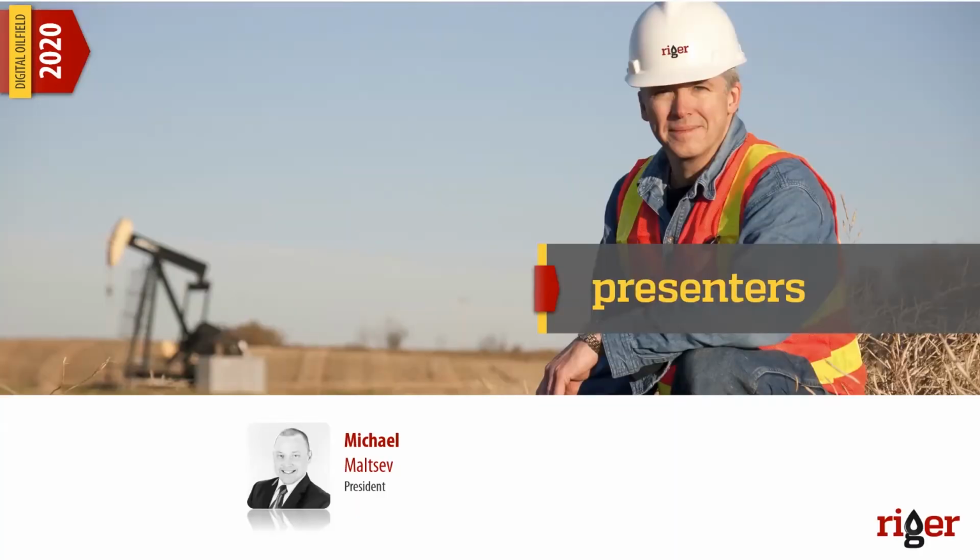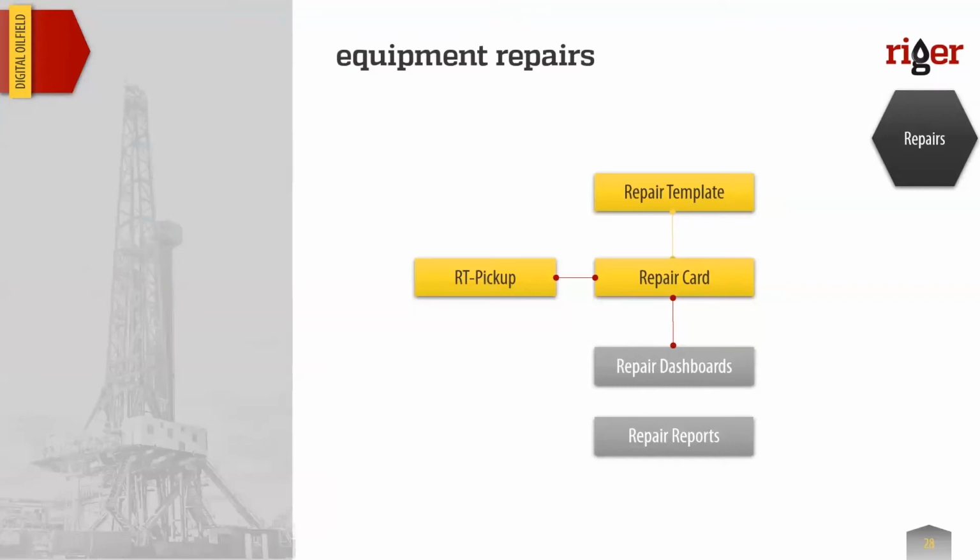So yeah, let's continue with the other very important module, which we call RIMI, so repairs, inspections, and maintenance. The equipment repairs is a very simple module where we can build a repair card based on a repair template and the condition of the unit when we return the unit from the job. So a pickup ticket will automatically generate the repair card, and in the repair dashboard, we can see all the repair cards and check the status or even close those repair cards.